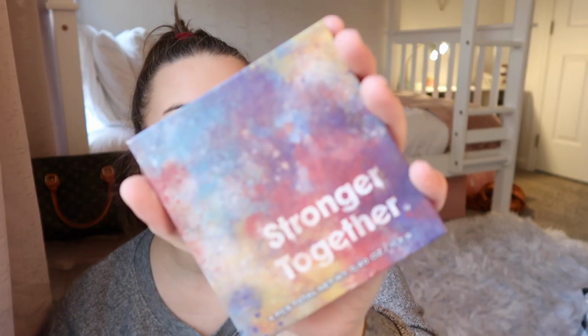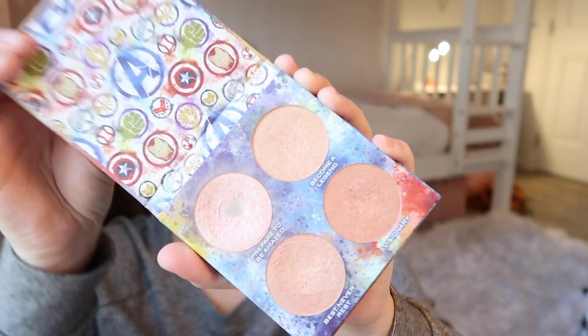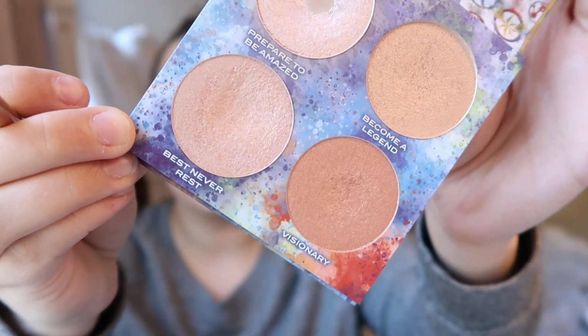Now I'm gonna be actually taking a highlight palette to do the highlight for my brow and my inner corners. I'm gonna be using the Avengers palette from Ulta. These are probably my favorite highlights ever. I don't watch Avengers, but I bought it anyway just because the colors were so pretty. I'm gonna be taking the shade Best Never Reset, and that's what I'm gonna be using for my eyebrow highlight and my inner corner.